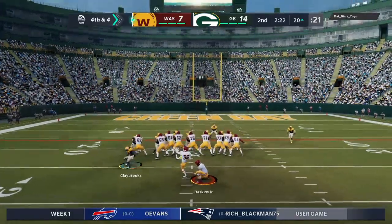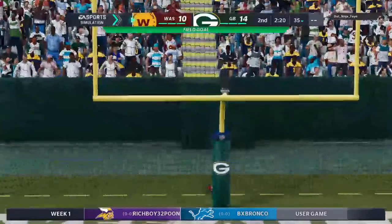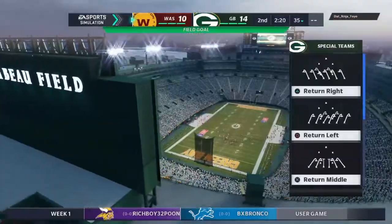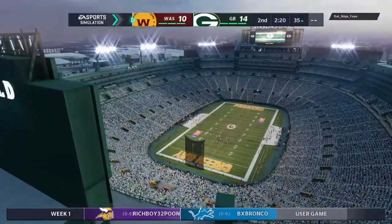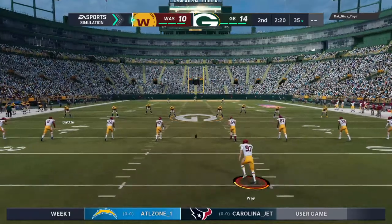From the left hash, this from 37. Hopkins' kick is good. And they'll cut the lead back down to 4 now at 14-10. They got the interception, but very little movement after, and that forces them to settle for 3. And it does feel like settling when that happens, doesn't it?